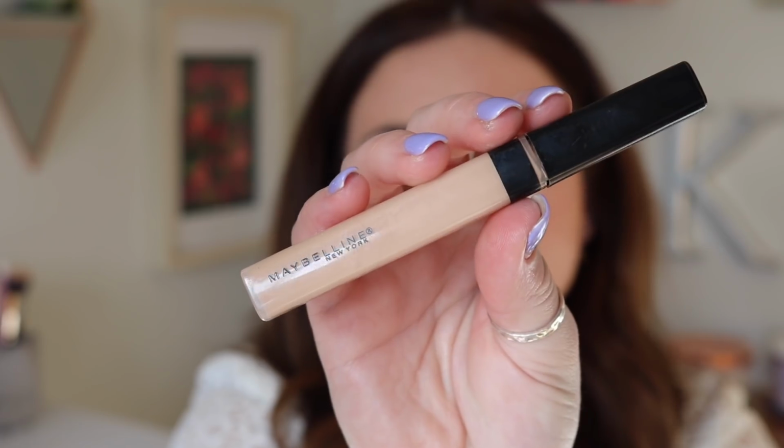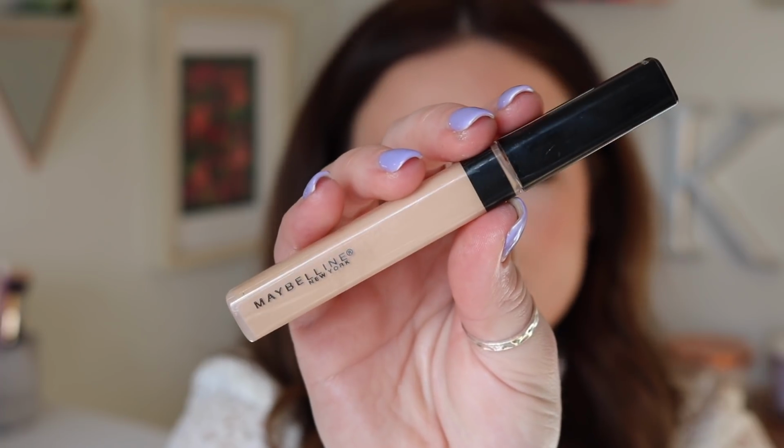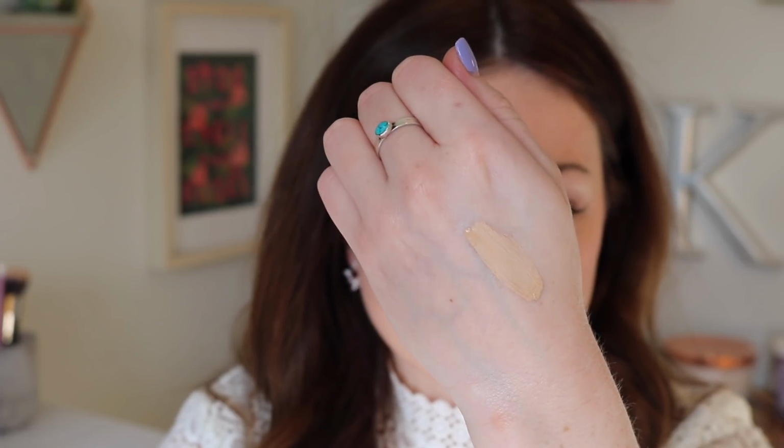It's saying a lot. Maybelline Fit Me Concealer, I was just restocking when I purchased this last month. I have been using it for years. I absolutely love it. It's just a really nice thin consistency, and it's very undetectable on the skin, which I think is awesome with a concealer, but I highly recommend it. It's just a great product.